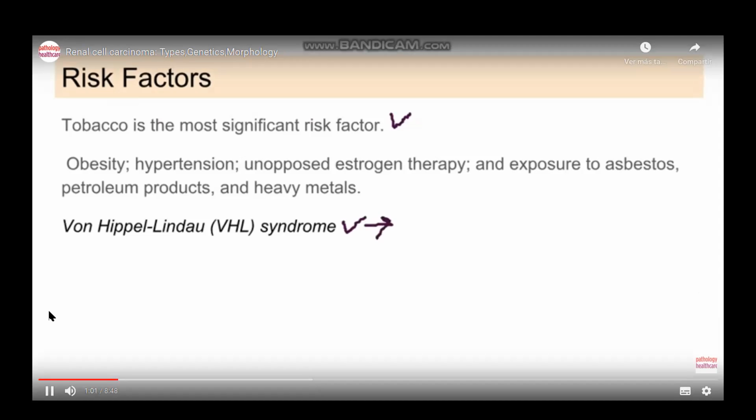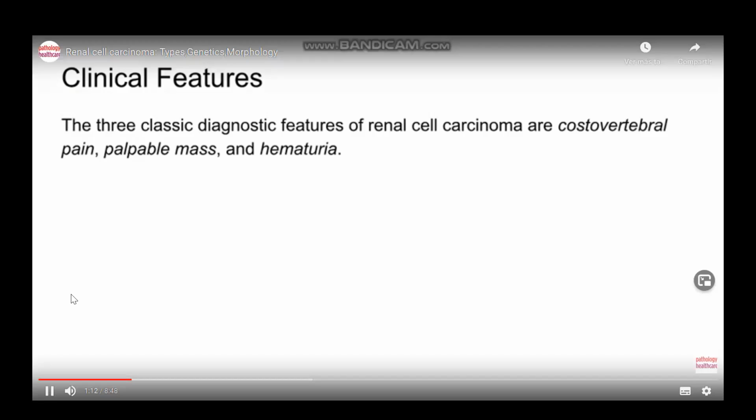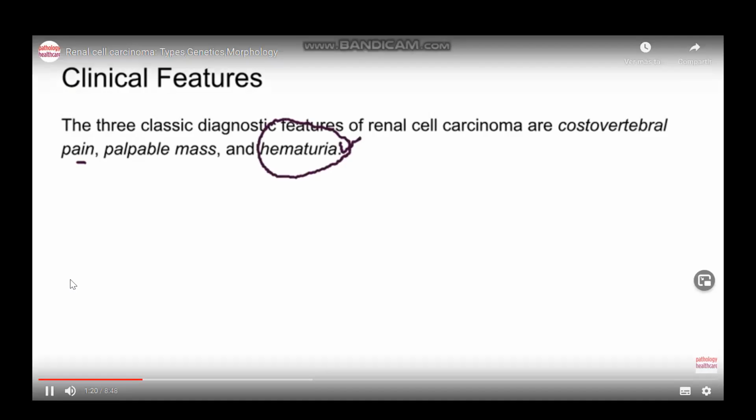Now, going to the clinical features firstly. There are three classical diagnostic features of RCC. One is costovertebral pain, second is a palpable mass, and lastly is hematuria. And hematuria is the most important one. This hematuria can be intermittent in nature, and can be microscopic in nature. Because it is microscopic, sometimes the diagnosis is delayed.